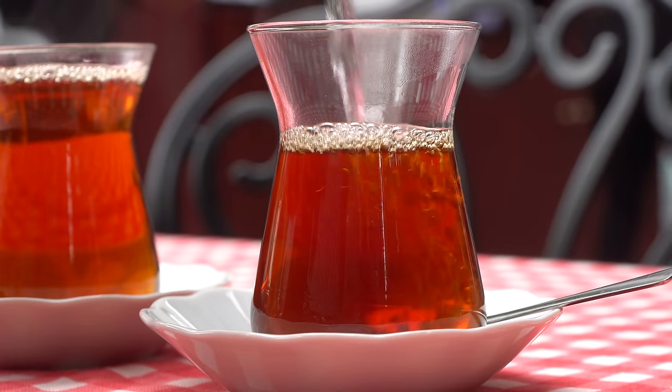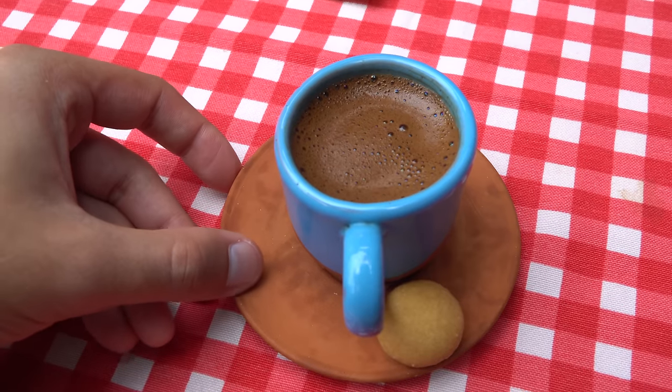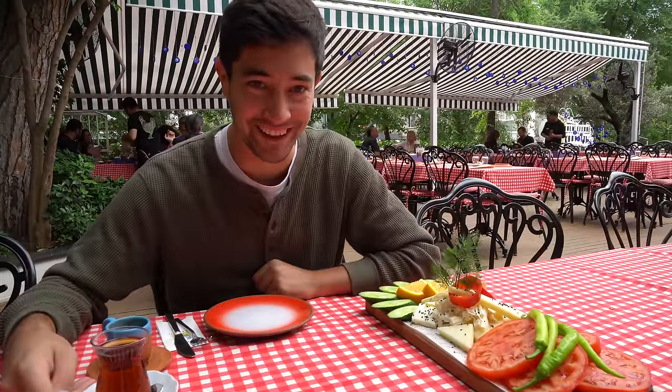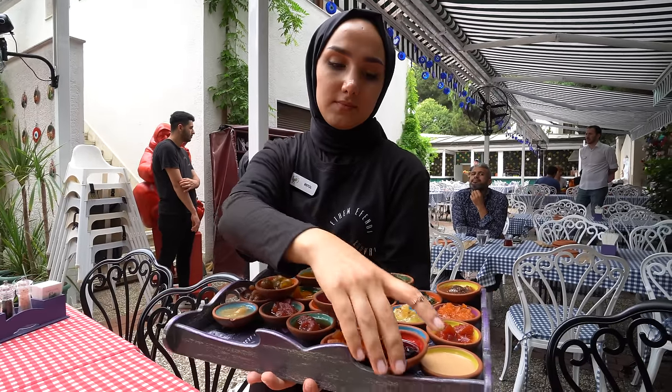Turkish breakfast is not complete without at least a cup of chai, tea, or a cup of Turkish coffee. I went with both today, actually. Wow! Look at this. This is just the beginning. This is what I love about Turkey.